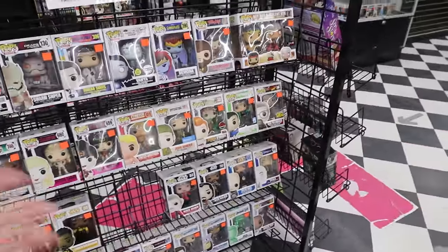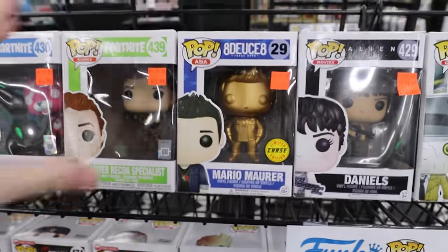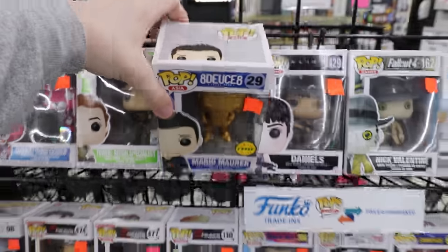I'm not going to be able to name every single one just because of the amount they have, but there is one that kind of stood out to me, and I want to show it off today, and it is this right here, the Mario Mower. And I'm thinking about getting this one today just because of how weird it is, and it's only $20.